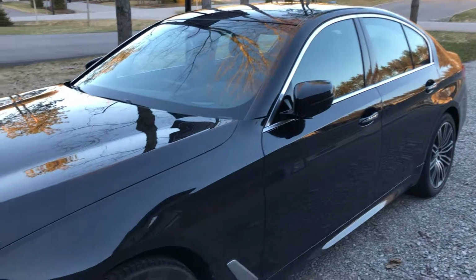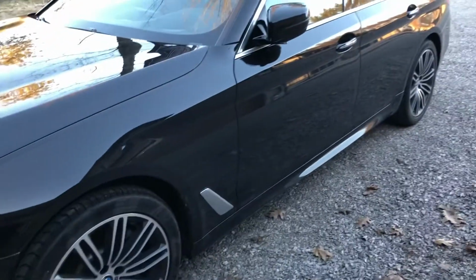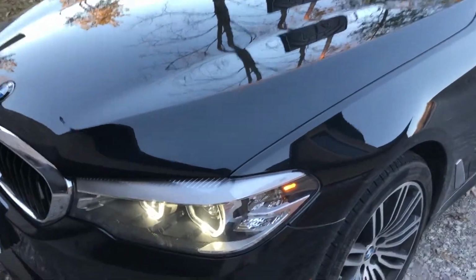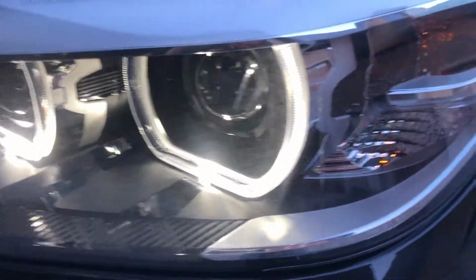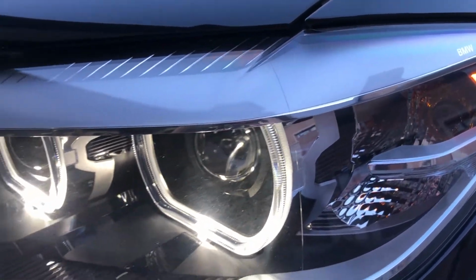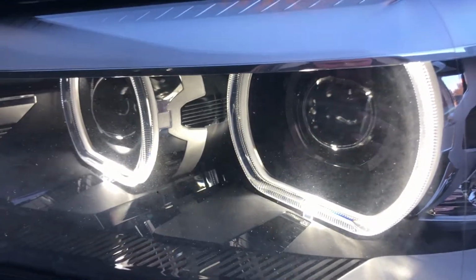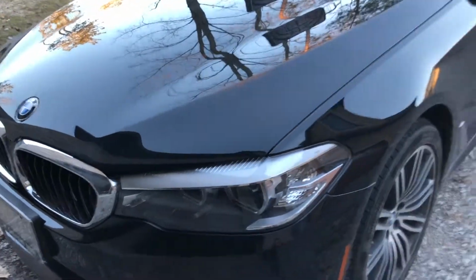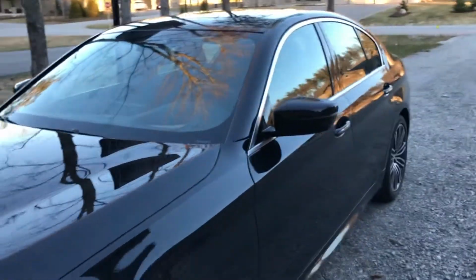And I know that you guys will enjoy this video if you are an enthusiast of the BMW M Performance products, because I know that I sure am. So as we unlock the car here, the mirrors do unfold, and we do have two flashes to indicate that the car is fully unlocked. We do not have the full adaptive LED headlights, but that is an option with the premium package Enhanced. And on this particular model, we do have the Premium Package Essential, which is a $3,500 option, and it still does have some of the goodies that you will not find on the base model 5 Series.